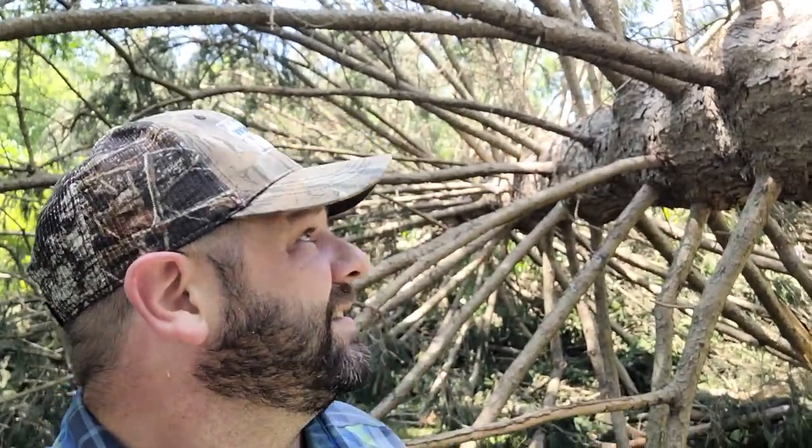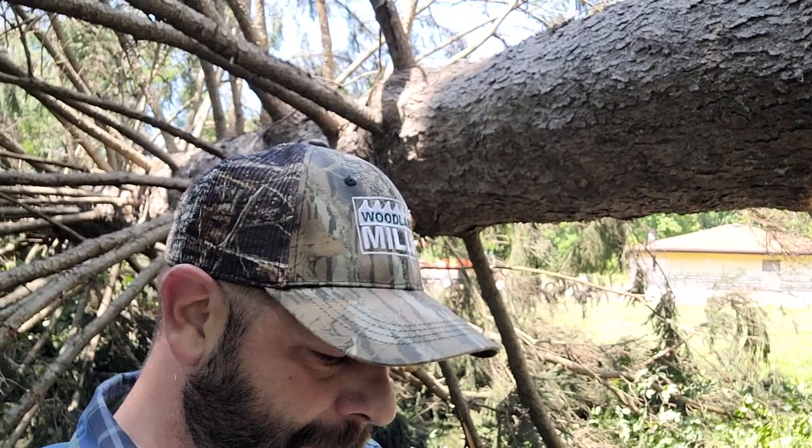So this tree is down. It's probably not wise to walk under it, but this tree is down. It's probably 7-8 feet in the air, and we're gonna mill it up. So now the work starts.